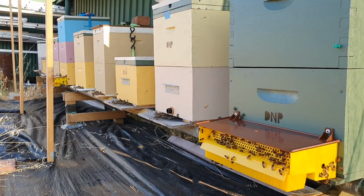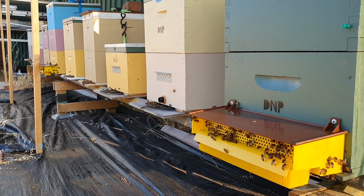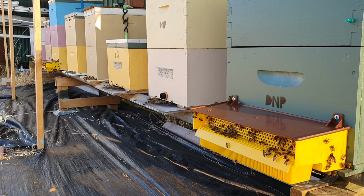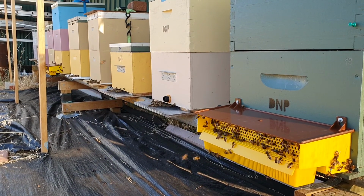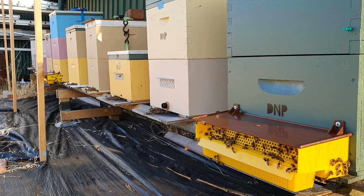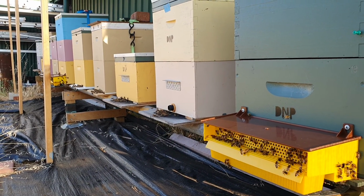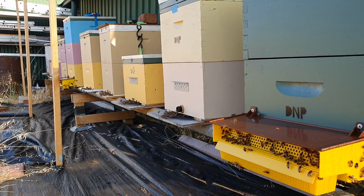I want to talk to you today about pollen. Probably you have heard about pollen. It is that powdery substance, very fine to probably coarse, which we can find on flowers and blooms all over the place, and it can differ in color.